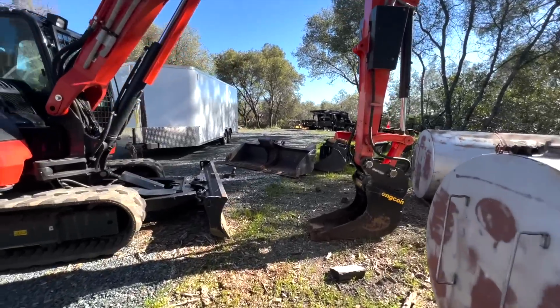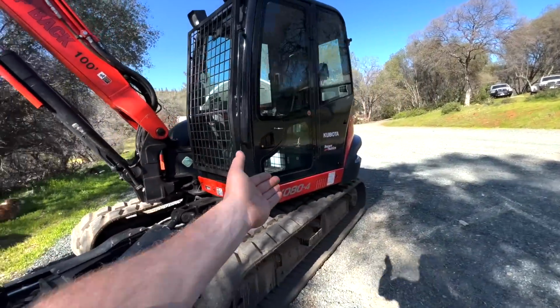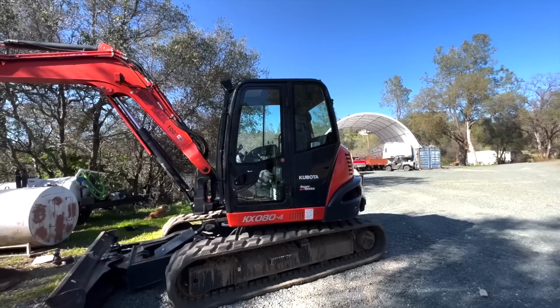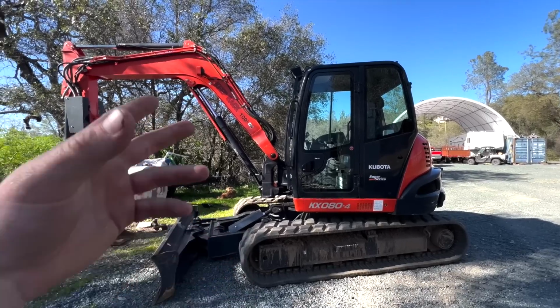Other things about this machine, realistically, it's just about exactly the same as our old one, except instead of a 080-3, this one's a -4. It does have emissions on it, so it has a reburn kind of thing, which kicks on every once in a while, which is kind of a drag, but let's just see what you got to do. Slightly more horsepower, which is awesome.